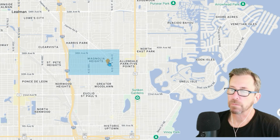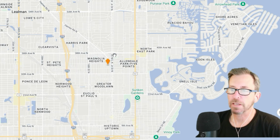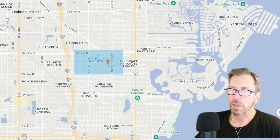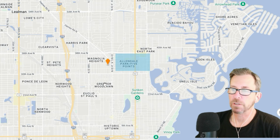Magnolia Heights has seen a lot of renovation activity. 12, 14 years ago, you could get a house in there for 90,000, but most of those houses have been snapped up and renovated at this point. So obviously they're selling for quite a bit more, but the location is next to Allendale Park, which is huge houses. These are $1 million plus houses in there.